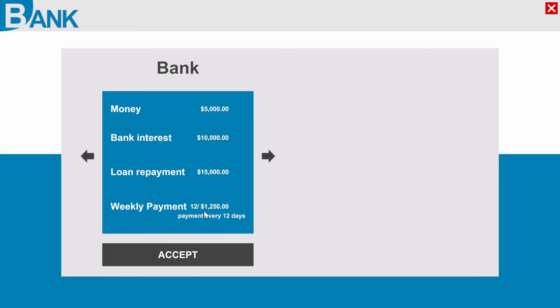Let's see. Monthly payments. Oh, so we can get. If we get five. Ooh, yuck. So if we take a $5,000 loan, our bank interest is 10,000. Loan repay 15. Weekly payments. So we gotta put the word loan shark up here by the bank.